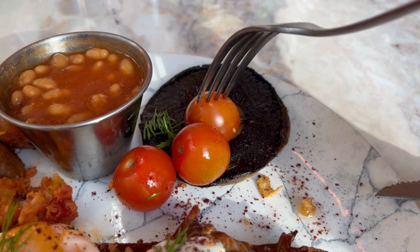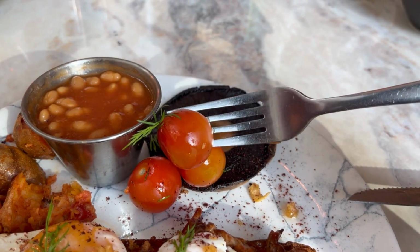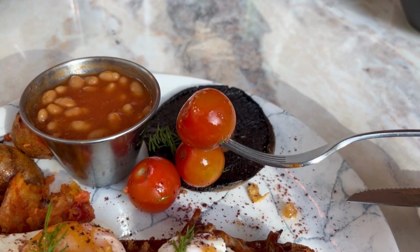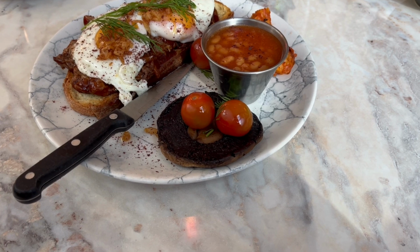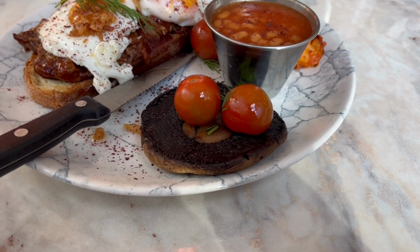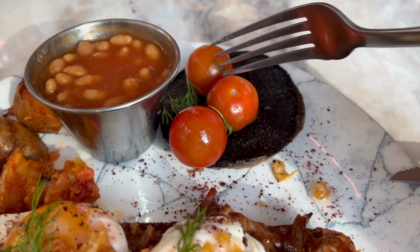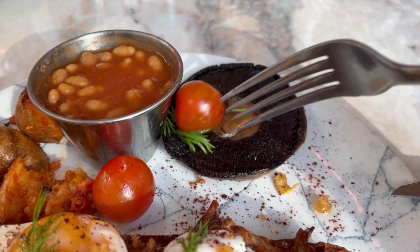Let's move on to the cherry tomatoes. I'm not actually sure if these have been cooked or if they're just still raw, as they don't seem to have any colour to them. Let's eat one and find out. Nice. It's still raw. I don't think these have been cooked at all. The tomato just bursts open with juice as soon as you bite into it. They taste fresh. Maybe a bit of cooking with some other ingredients would spice it up a bit.